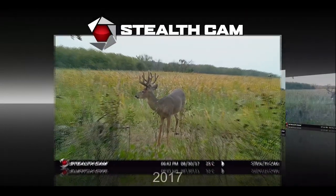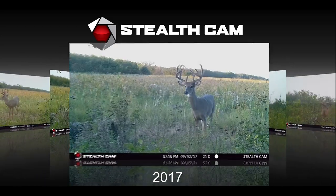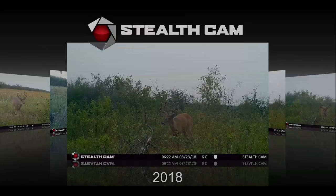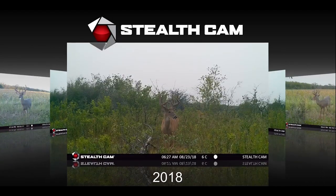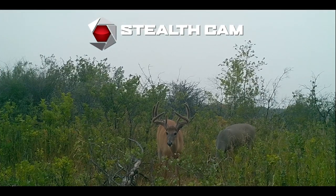The buck we were looking for was a split-tine buck that we'd found just a couple years back. We'd found his sheds that year and they were more impressive than we had thought, though the next year in 2018 he hadn't grown much. A bit bigger frame, though he'd lost most of his splits, we were still hopeful of what he might look like in 2019, if he was still alive and in the area.